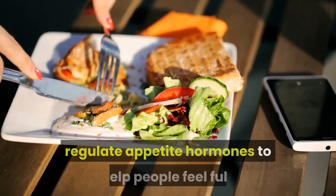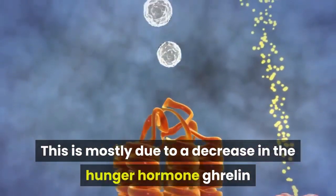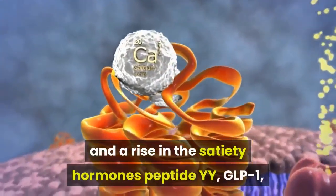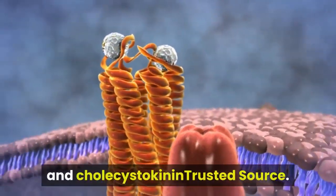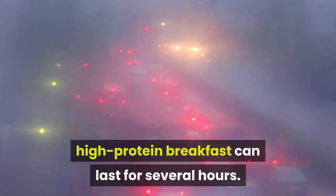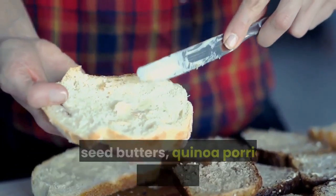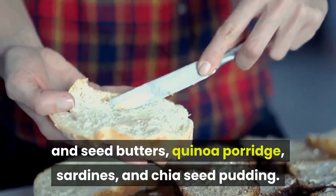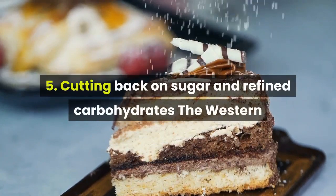Protein can regulate appetite hormones to help people feel full. This is mostly due to a decrease in the hunger hormone ghrelin and a rise in the satiety hormones peptide YY, GLP-1, and cholecystokinin. Research on young adults has also demonstrated that the hormonal effects of eating a high-protein breakfast can last for several hours. Good choices for a high-protein breakfast include eggs, oats, nut and seed butters, quinoa porridge, sardines, and chia seed pudding. 5. Cutting back on sugar and refined carbohydrates.